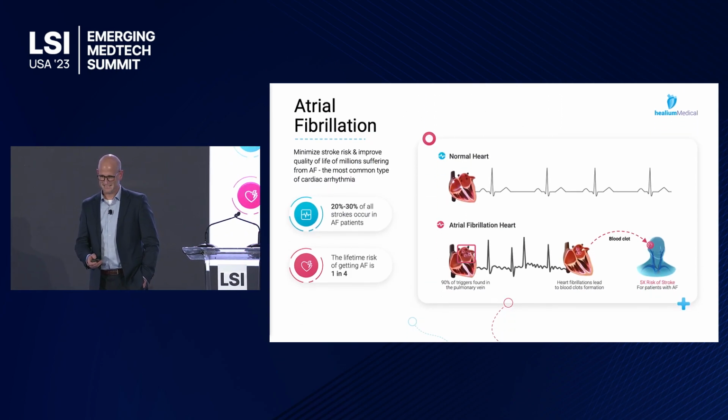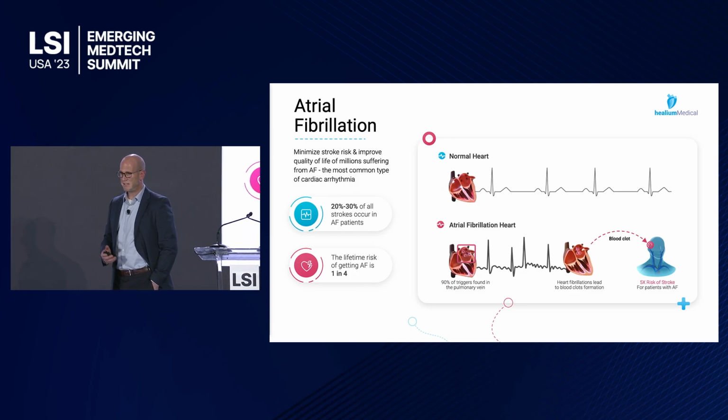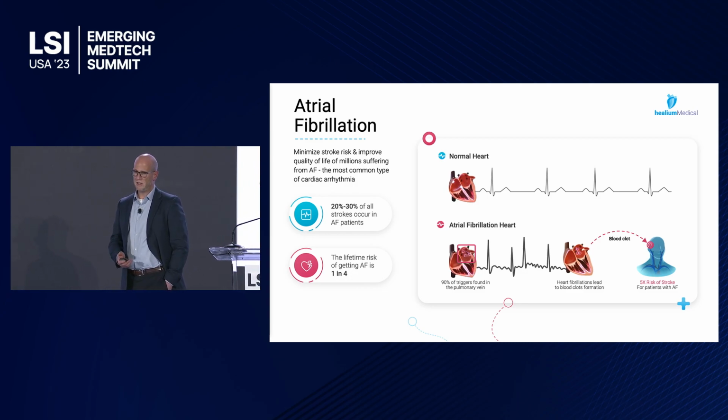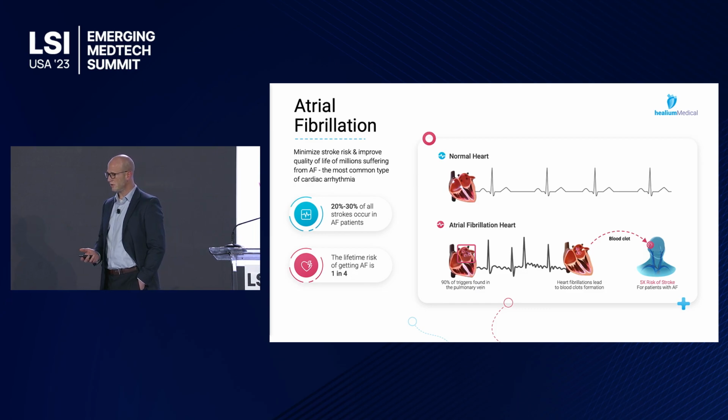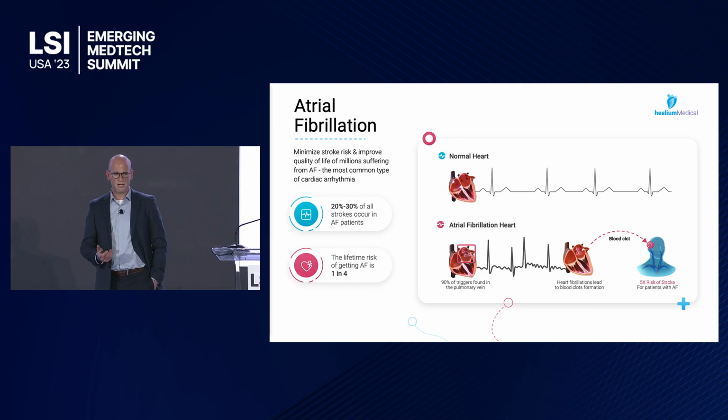Okay, so atrial fibrillation is the most common cardiac arrhythmia. It's affecting millions worldwide. When you have atrial fibrillation, electrical triggers that are originating around the pulmonary veins are causing the heart to fibrillate, leading to blood clot formation that can travel to your brain and lead to stroke. So if you have AF, your stroke risk is 5 times greater.